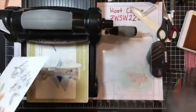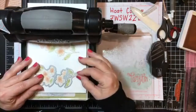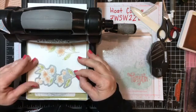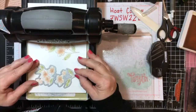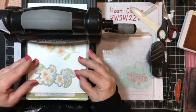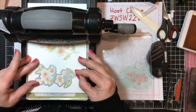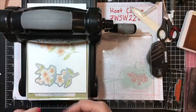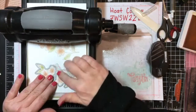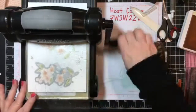And of course, you know my trick that if the die is bouncing around a little bit, I don't think this one will because it's pretty large. Or if you just don't trust yourself that it might move, you can just add a little bit of washi tape. I even have a little piece right here. Just add a little bit of washi tape to the outside of the die so it doesn't move while you're rolling it through.